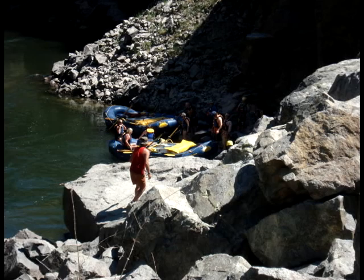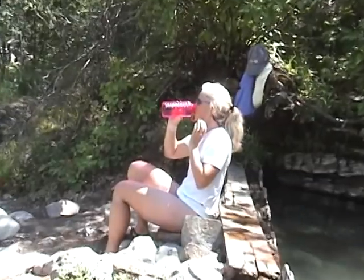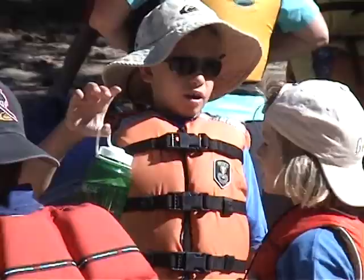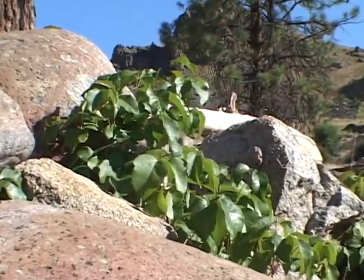Number 2. Be careful getting in and out of the boat. The rocks next to the river can be very slippery and the boats can move out from under you. Number 3. Never jump into the river from the boat or rocks unless you ask your guide first.